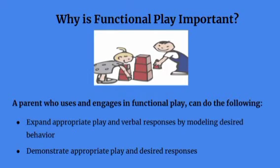A parent who uses and engages in functional play can also do the following: expand appropriate play and verbal responses by modeling the desired behavior, and also demonstrate appropriate play and desired responses. If we continue to use the example of playing with blocks, once your child has watched you build a block tower a minimum of 3 to 5 times, the expectation is that your child will now become interested in imitating your action. An example of an expansion of play would be your child deciding to build their own tower or knocking yours down.